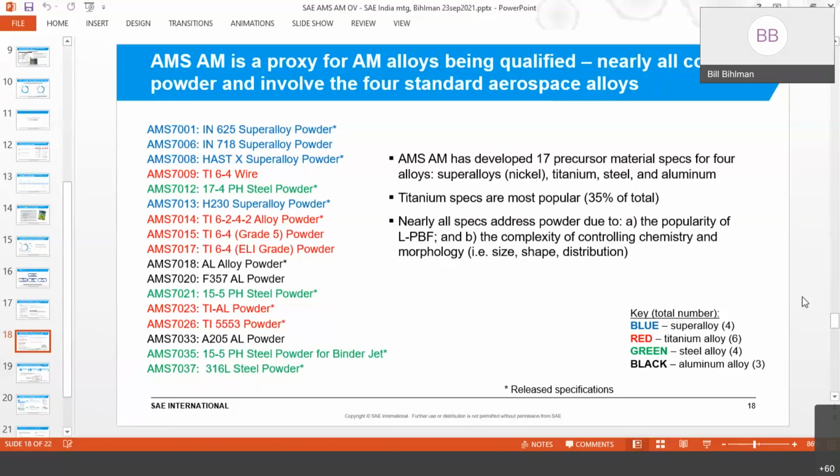Basically, we have 4 that address superalloy, 6 the red, which address titanium, very, very important, and that's kind of the most popular. And then the green is our steels. So there's 17 different precursor material specifications covering these 4 material groups, and then it's about powder, really. There's 1 wire specification, and why is that? It really has to do with 2 reasons.